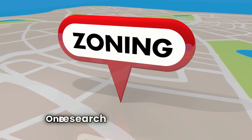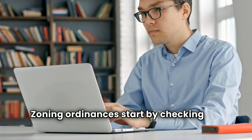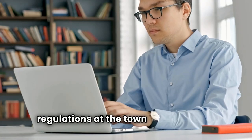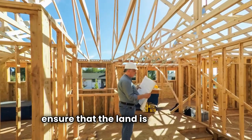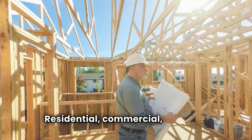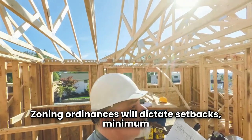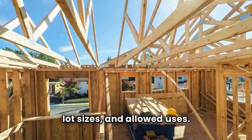1. Research and initial planning. Zoning ordinances. Start by checking the local zoning regulations at the town or city level to ensure that the land is zoned for the type of building you want to develop, residential, commercial, etc. Zoning ordinances will dictate setbacks, minimum lot sizes, and allowed uses.